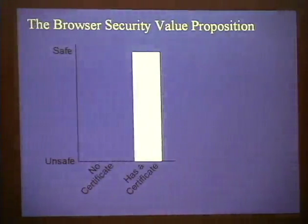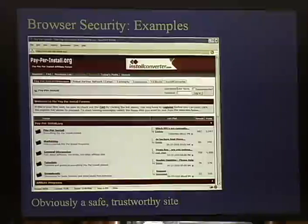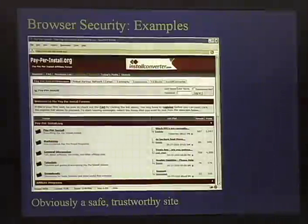So this is basically the security value proposition you get from web browsers. You go to a website, if there's no certificate, it's unsafe. If it has a certificate, it's safe. Purely binary. So here's an example of a safe website according to the web browser. This site, they're doing paper install malware, has a certificate, therefore it's perfectly safe.